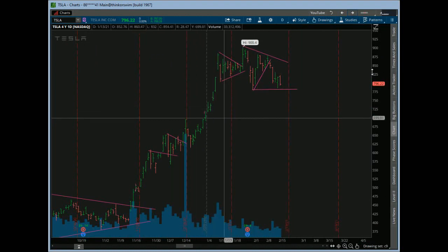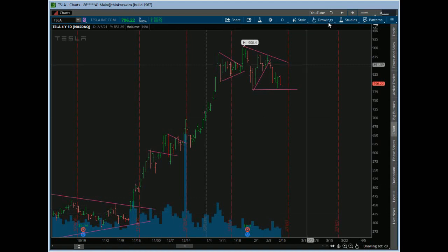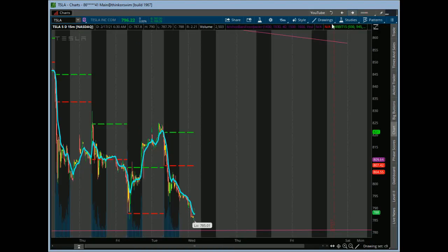Other than that, below here, you got some open gaps below, and of course, it could work its way all the way back down to the triangle breakout if it really wanted to. But we'll keep an eye on it, see how the price action goes today, see if they try to buy the dip on this one.